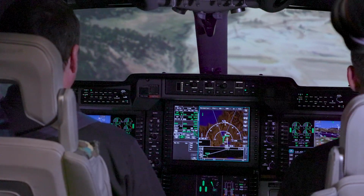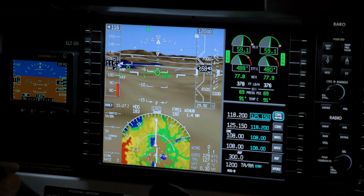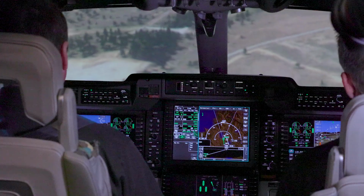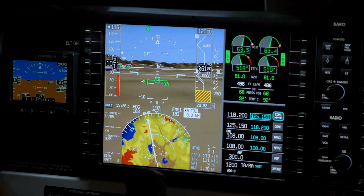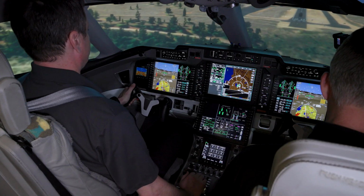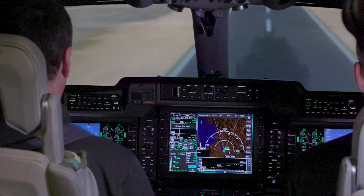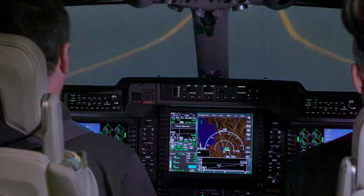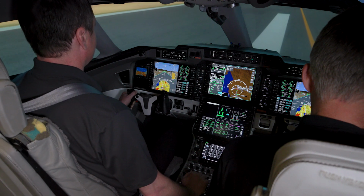Yeah, I got white over white, a little bit high. Gonna clear the terrain here. Too high. Too high. Approaching 20. 200, 100, 50, 40, 30, 20, 10. So soft. Okay, lift dump is out. Brakes applied. 2,000 feet remaining.